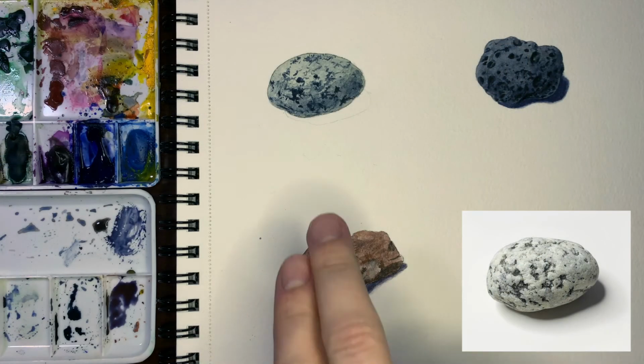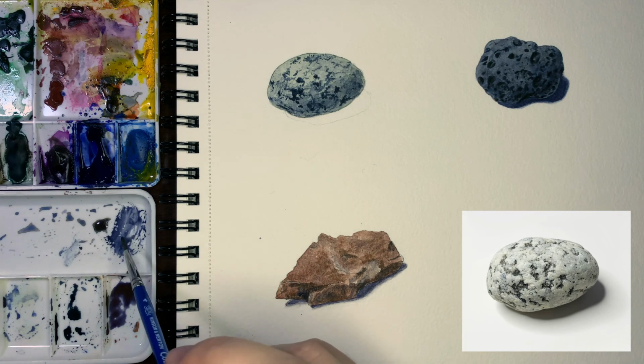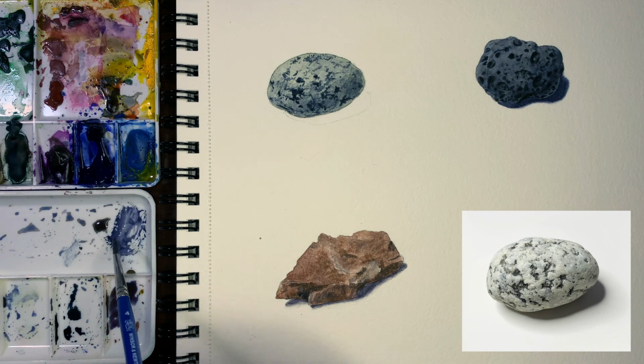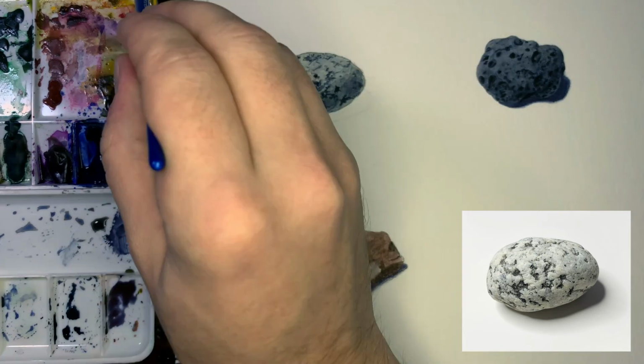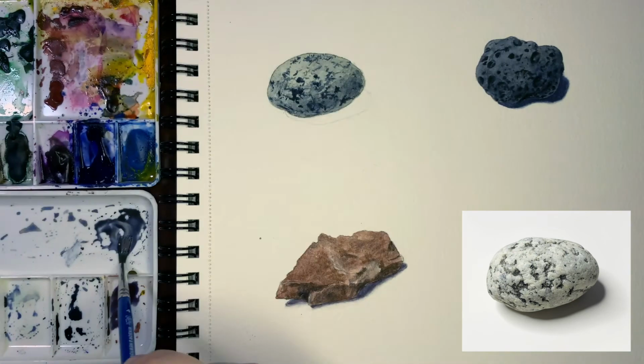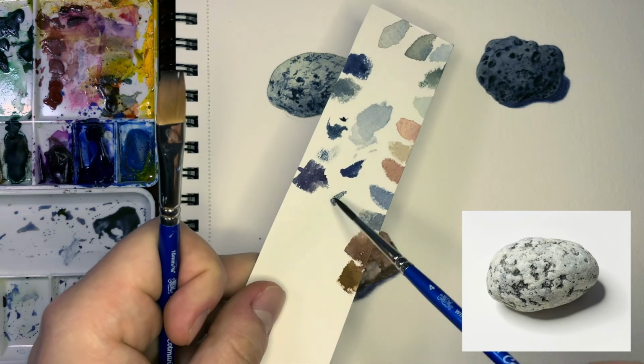Now this one over here, same thing. This one to me seems like the shadow, the cast shadow has a slight yellow tinge to it. So I'm going to recycle some of the same pigment that I mixed up for this last rock, but add a little bit of cadmium yellow to that. See if I can push it just ever slightly into the yellow range. Still keep it pretty much a neutral gray, something like that.